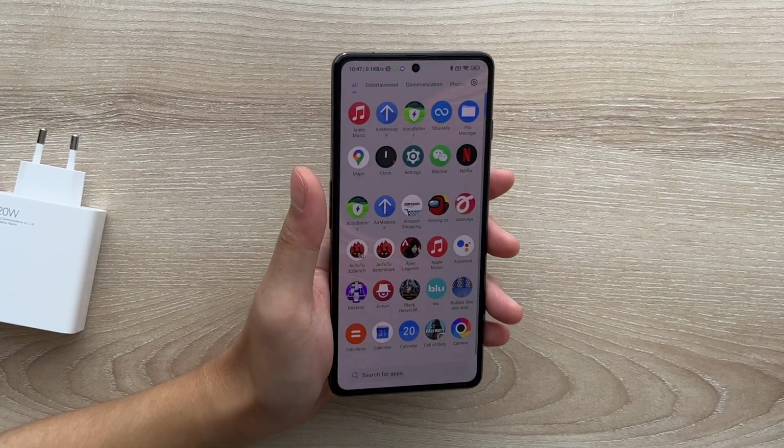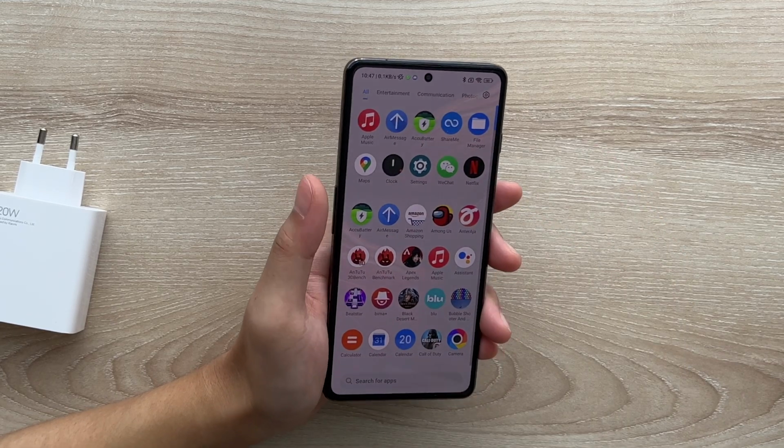All that said, F4 GT is still a very enjoyable phone to use. When you optimize the settings, it actually can sustain a good 60 FPS gameplay, and just about the experience using the phone itself, the build quality, the screen quality, it's a very nice package to have for only $500.